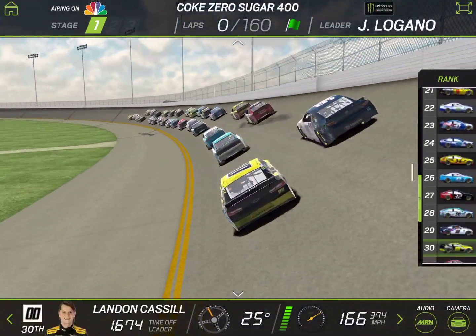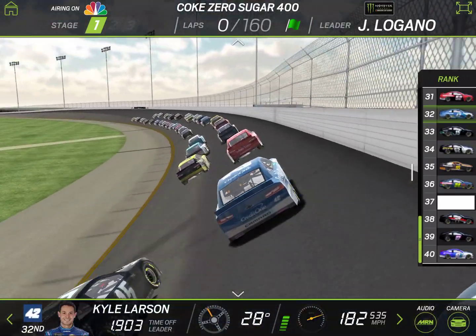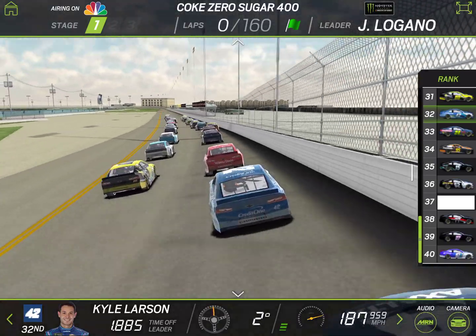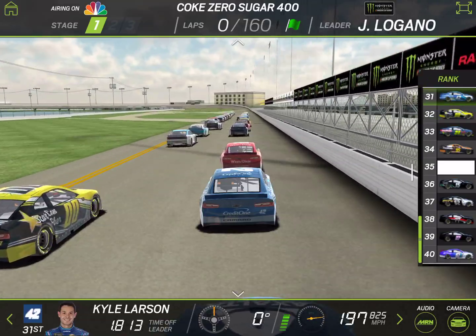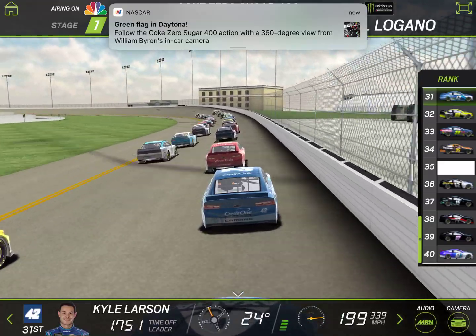Side by side, coming up through the gearbox and onto the accelerator. Inside line gets the early break. Logano to the lead. Kevin Harvick gives him a shove. He'll follow through to second. Keselowski to the inside is third. Here comes Truex now on Kyle Busch for fourth. The inside line begins to advance with Logano getting a huge shove from Kevin Harvick. Those two are out front all by themselves.